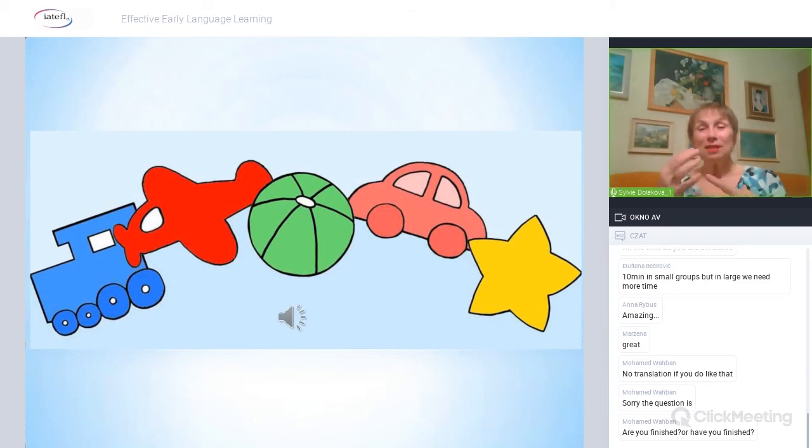And it's got quite a nice musical accompaniment. Then there is the karaoke version. And I usually ask children, now it's your turn. Can you say it? And they repeat those, how many words? 11. 5 colors, 5 objects, and the word my. So they learn the rhyme.